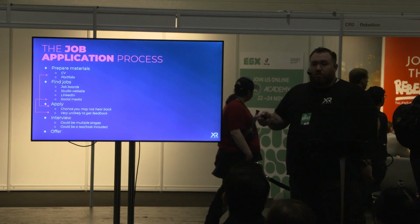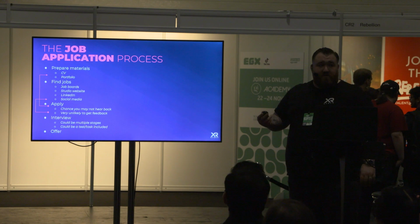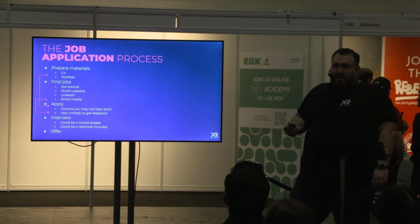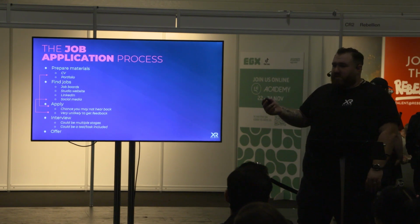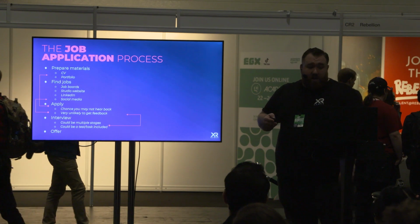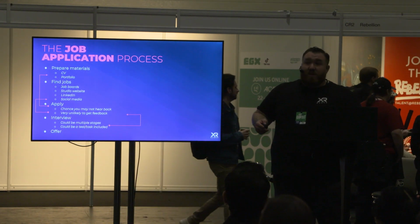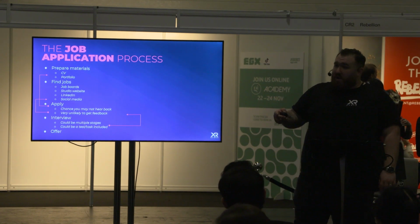Sometimes you'll apply for jobs and you won't get shortlisted for interview anywhere, and actually you'll then think that maybe there's something clearly not working, so I need to go back and prepare my materials. I need to make some improvements to my CV or to my portfolio. You could get all the way to an interview, right? And you could get all the way to an interview and you do stuff and then you don't get the job. Not everyone gets a job. So you might have to go back and apply again.